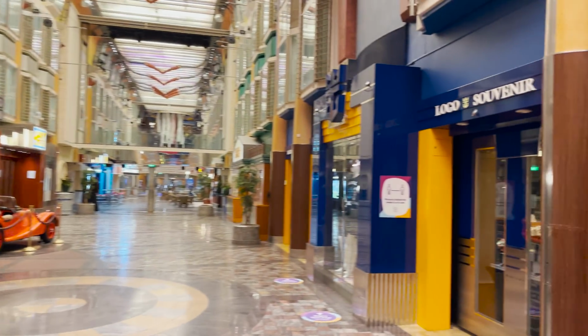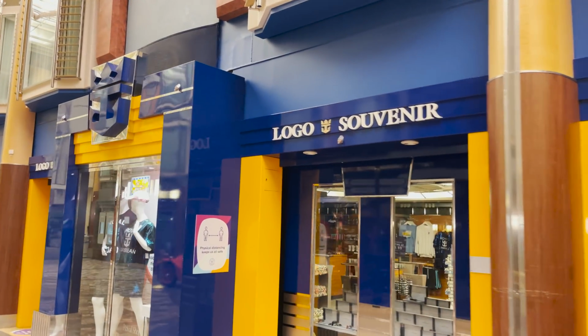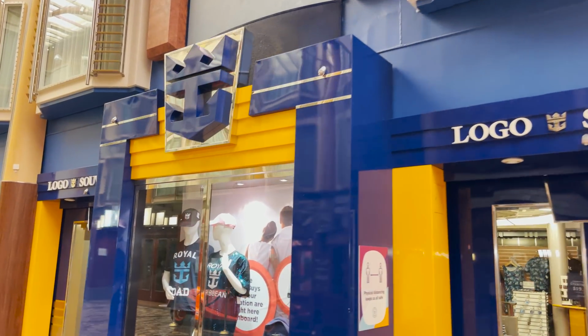All right, next thing we have up here is the logo Souvenir. Some call it the Royal Caribbean shop.